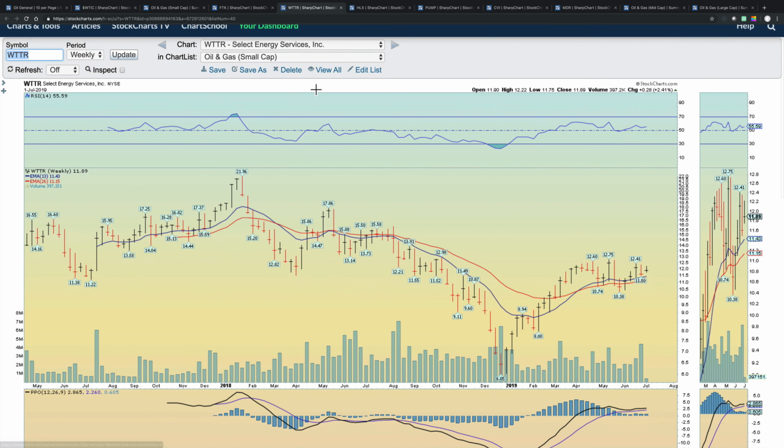Select Energy Services, WTTR, is another one that's consolidating above its moving averages and above the 50 RSI level, and it's just consolidating, setting up for the next move higher.